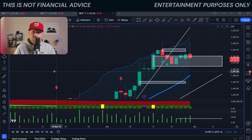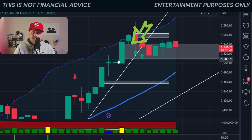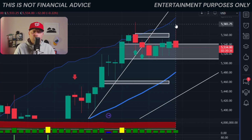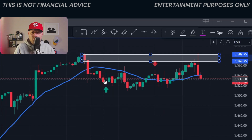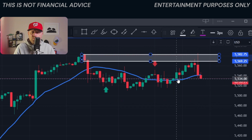But what I want to focus on is, as we came into the week, what happened is we drew this box here, came down, touched it, and held, and popped into almost like 4 points within an all-time high. So as we think about that, how did we play it? Well, what I saw here is a rounding bottom. We have a rounding bottom, and so we played it to the upside as we came in later in the week.